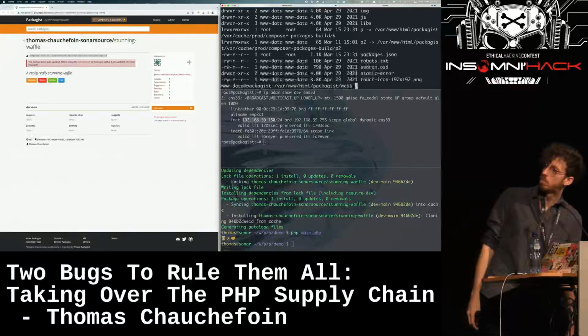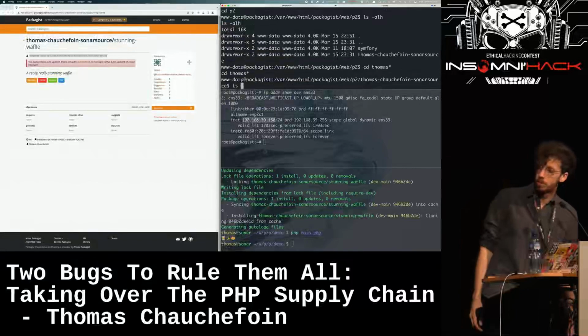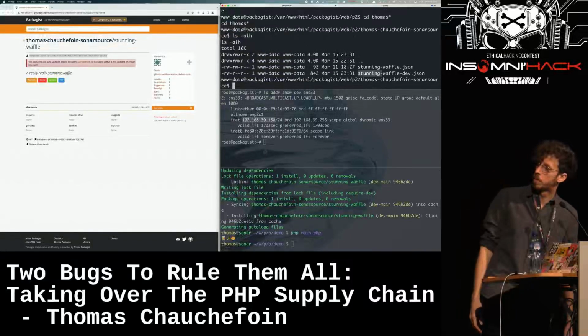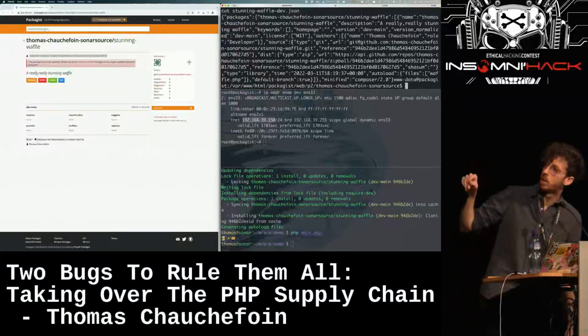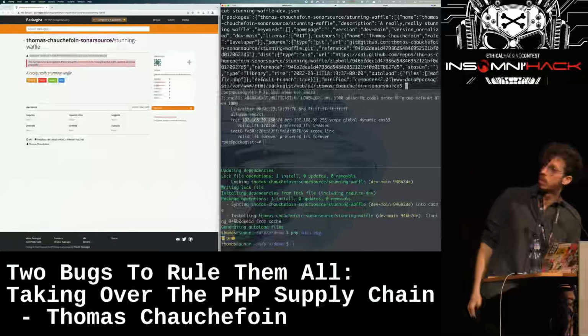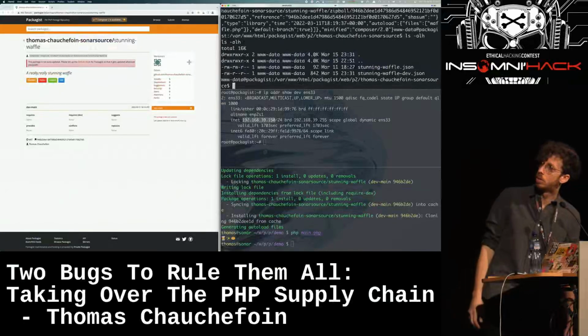And then meanwhile, the attacker is just going in on the shell and changing metadata for this package. It's basically a JSON file, like the actual metadata on the server, and it lists the sources, which are the locations where you can download the packages from. So it's either Git or a zip file on GitHub. So you can just replace this file by something else.